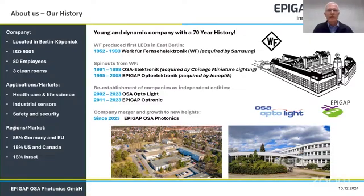Just to give you an impression of the size of our company, we are a family-owned business. We have currently about 80 employees. We operate 3 clean rooms, and we are in the process of adding one more clean room. In these current clean rooms, we operate chip process and SMD production and chip on board production. To give you an impression of our applications and markets, we supply our chips and LEDs mainly to the healthcare and life science markets and industrial sensors market, each of them having about 40% of our revenues, and the remaining 20% go into safety and security.